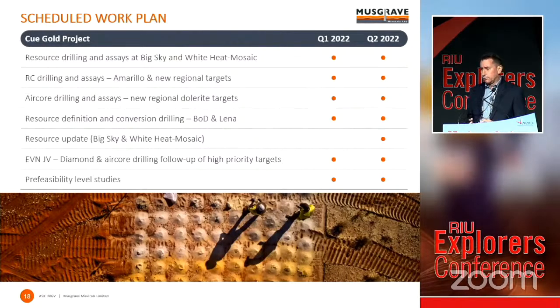We're doing extensional resource and resource conversion drilling at Break of Day and Lena as well, looking at the deep component of that. That's from 200 metres plus down to about 450. We want to convert some of that inferred to indicated as well. We have the joint venture with Evolution, as I mentioned. There's a diamond rig on that at the moment as well. Looking forward to additional air core drilling in the coming 3 or 4 months. And as I mentioned, PFS level studies happening.